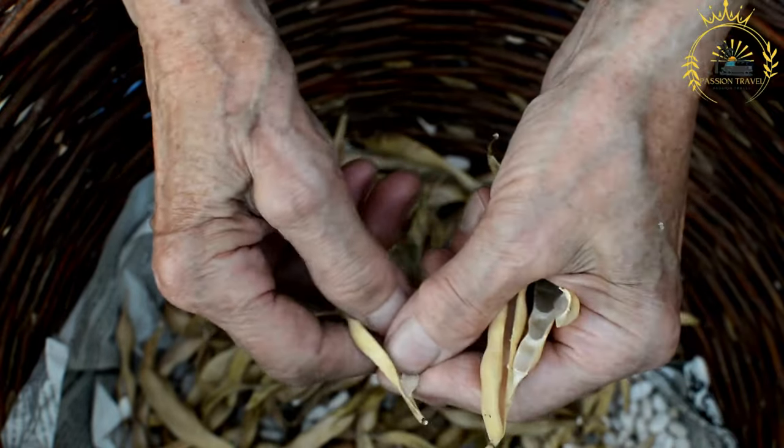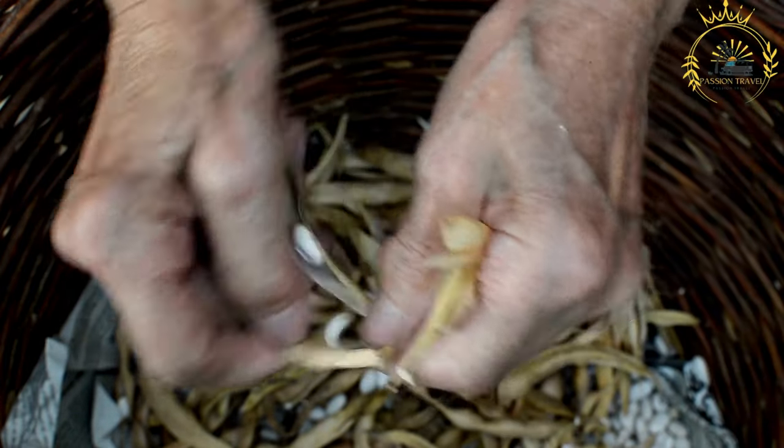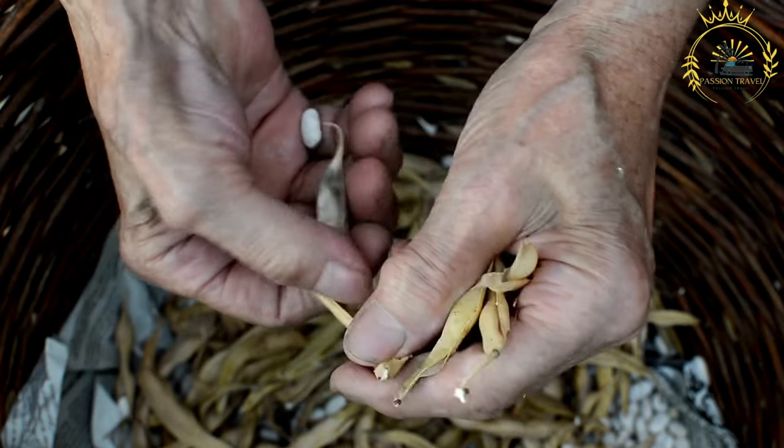Steps. Preparation of beans. The beans are soaked in water to soften them. Then, the outer skin is removed to reveal the peeled beans.